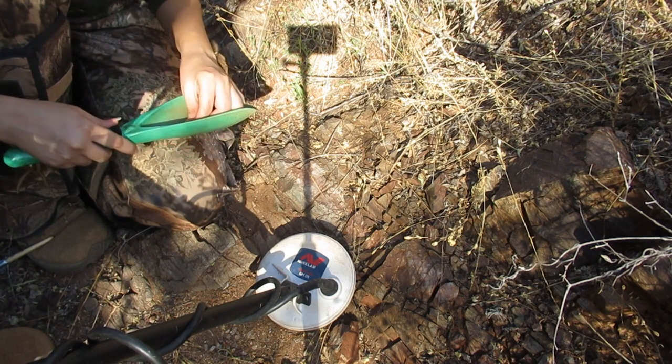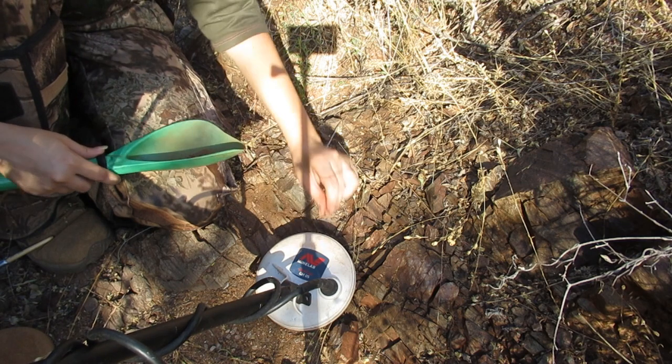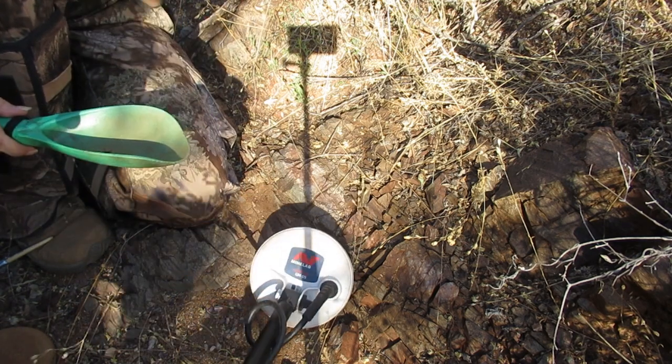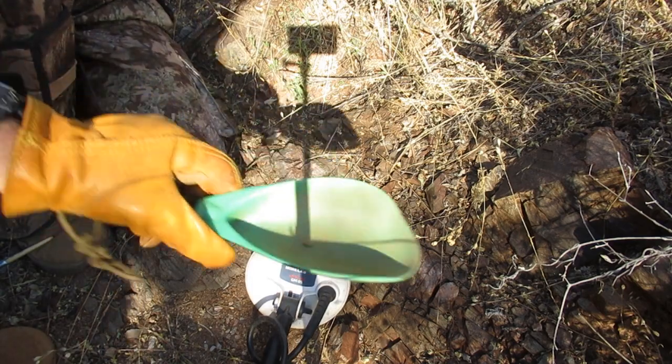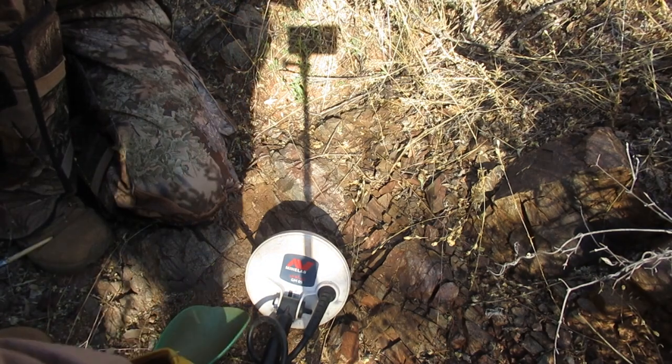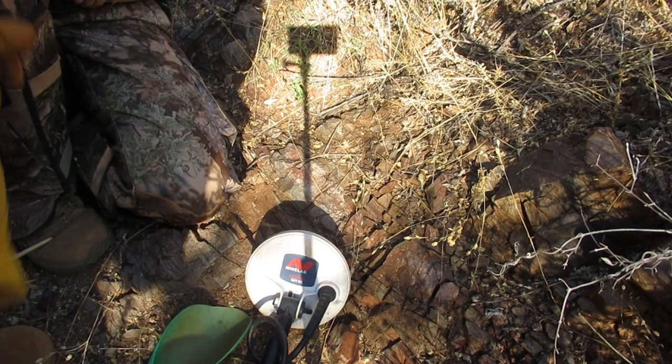I think that's it right there. What you got? Nuggy. Ooh. A nice little coarse nuggy. Look at that sucker. We should clean it up.